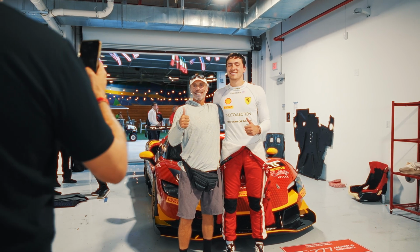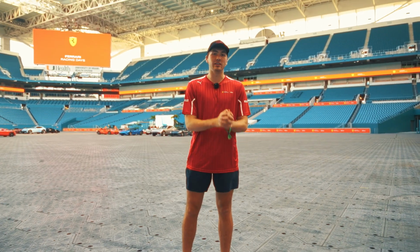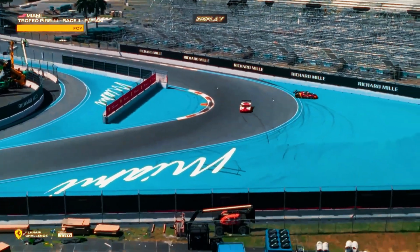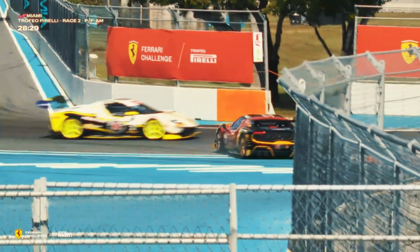So that wraps it up for my home race week here in Miami. Unfortunately, the races did not go our way. I had a few incidents, but I did make an amazing recovery race for damage limitation. Up next, we do have Hockenheim, so forget about this race. We're looking forward, and it's full push ahead for the rest of the season.